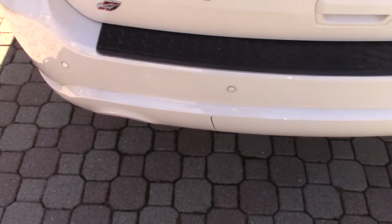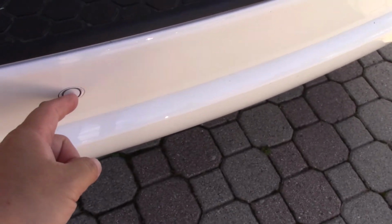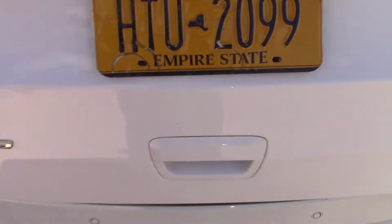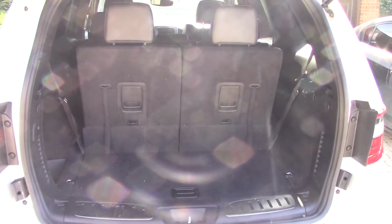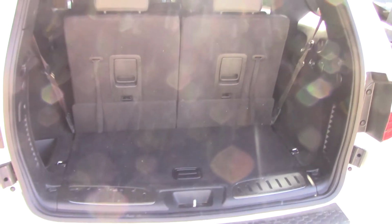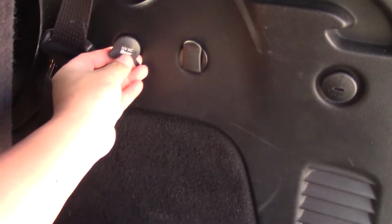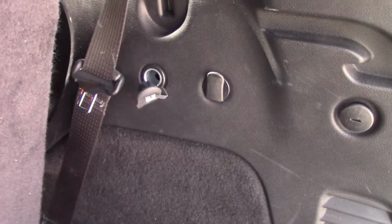Dodge Durango does have parking sensors. These come in handy when you're parking. And it does have a power hatch, which is released here. And this is the rear area with the third row up. So there is a little bit of storage. And in the back there is a little 12-volt charging slot here for some charging or power.